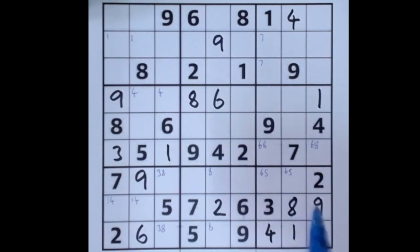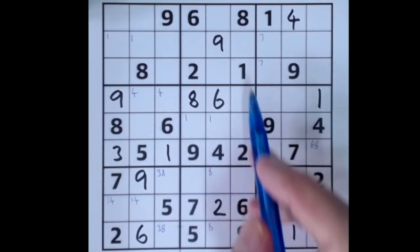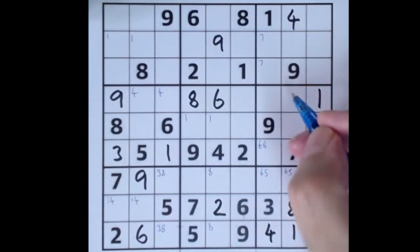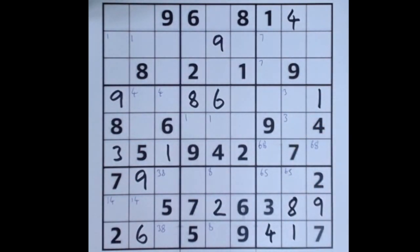And that will give us a pair of 1s in these 2 boxes, because this 1 blocks here and this one down here. So there's just a 1 in those candidates in those 2 squares there. The 3 that comes up this row blocks this column, blocks this square, and so we can put in a pair of 3s in that position there.